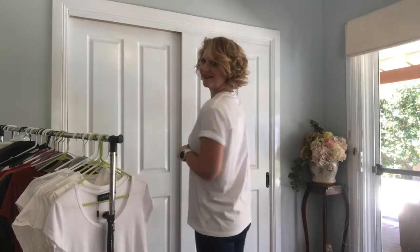At $15, I think it was 2 for $20 actually. 2 for $20, it's a cheap item. Who knows where it's come from? Who knows the person that made it? Yeah, not the best quality t-shirt that I've put on.